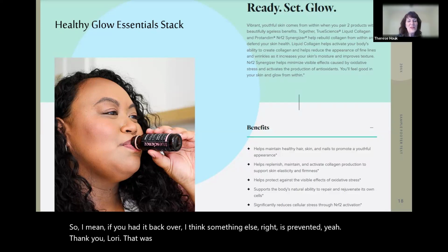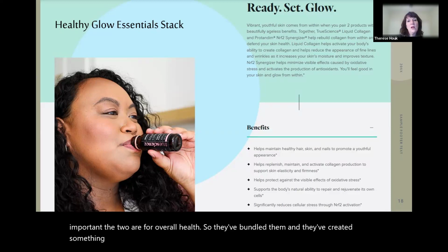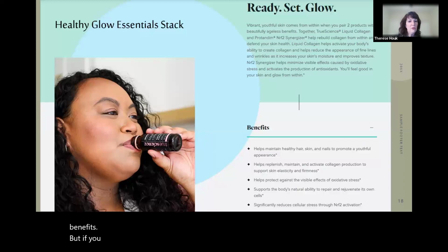Now, these two products, our company realizes how important the two are for overall health. So they've bundled them and they've created something called the Healthy Glow Essentials Stack. And so you can see here, if you read this, I'm not going to go through all of the benefits because we've just been talking about all of the benefits. But if you just look at overall how beneficial this is for our bodies.